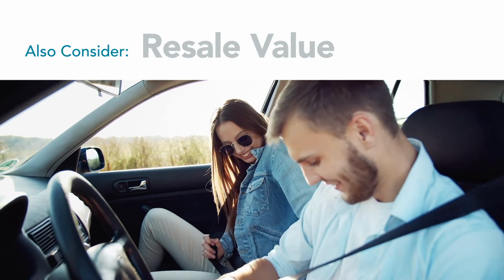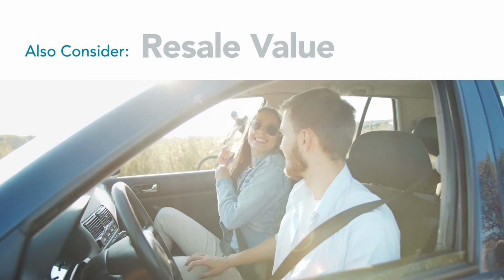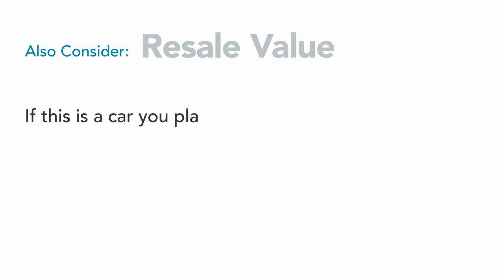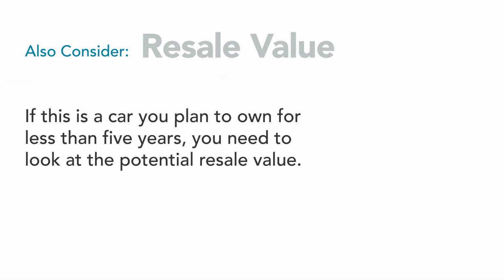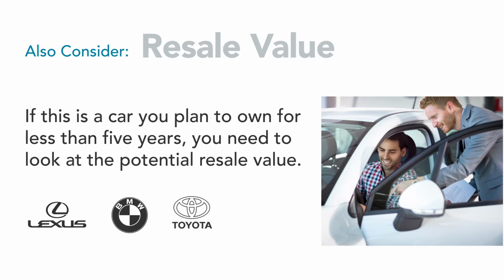Is resale value important to you? Do you plan to drive it until the wheels fall off, or do you see yourself wanting to upgrade in a few years? If this is a car you plan to own for less than 5 years, you need to look at the potential resale value. Cars from luxury brands such as Lexus and BMW tend to hold their value fairly well. Cars with a reputation for longevity and dependability, like Toyota and Subaru, also tend to depreciate slower than other brands.